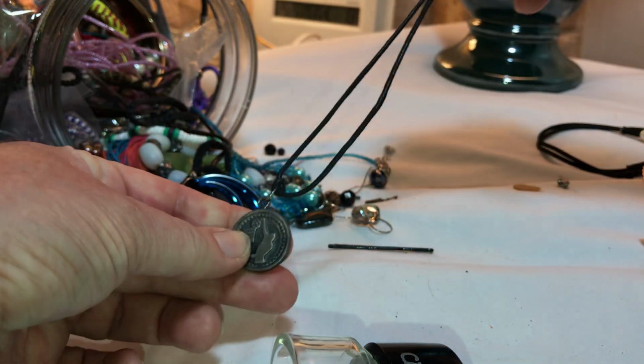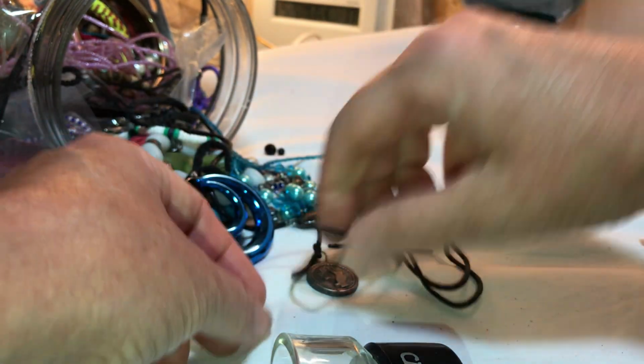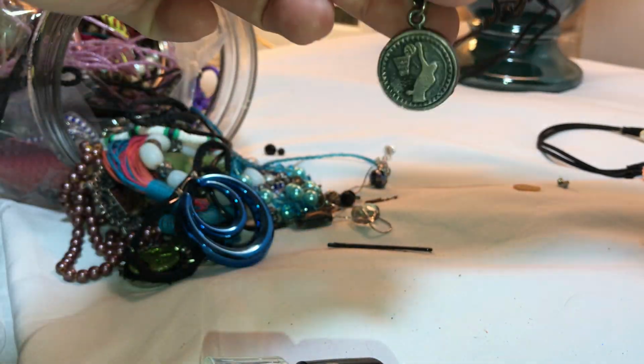I do have several of these listed together. This is, I believe, pewter. Looks like I've got allergies, so pardon my voice.